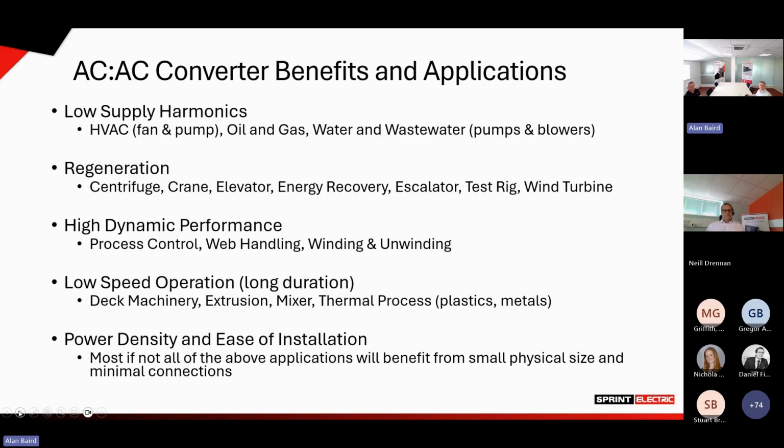If we look now at the benefits of this AC to AC conversion technology, first of all, there are low supply harmonics. I think it's fair to say that is useful in any application, but we recognise that it is particularly so in HVAC, oil and gas, and the water industry. There's also regeneration, so that the unit can continuously or transiently ship power in either direction through the converter. Very clear applications are elevators and cranes where you've got a gravitational load, but also when you want to slow things down very quickly, like a centrifuge.